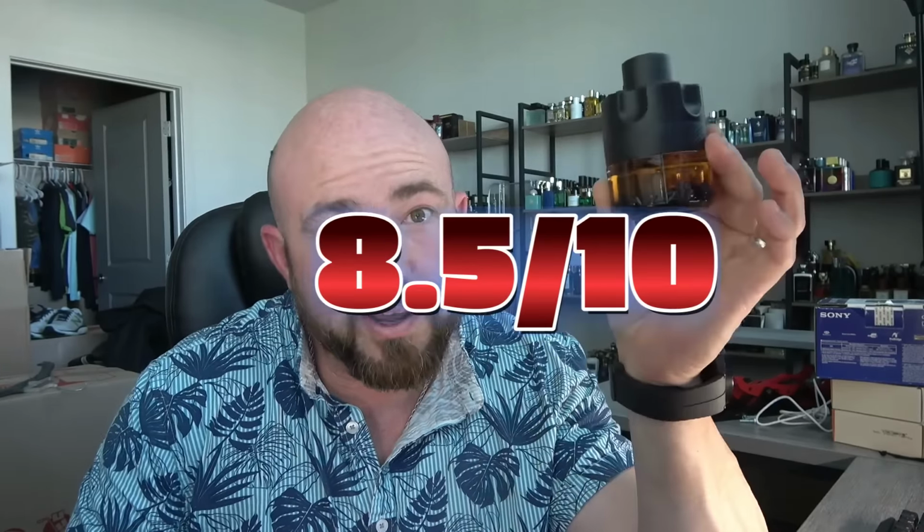It's better than Wanted by Night. It's better than Wanted. It's better than Wanted Tonic. It's on par, at minimum, with the Most Wanted, its previous version. I haven't tried the newest Eau de Parfum. I will at some point, but I mean, this and the Most Wanted, you can't go wrong with either one, but great, 8.5 out of 10.